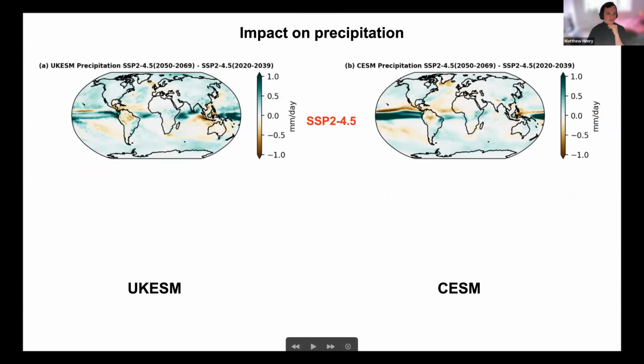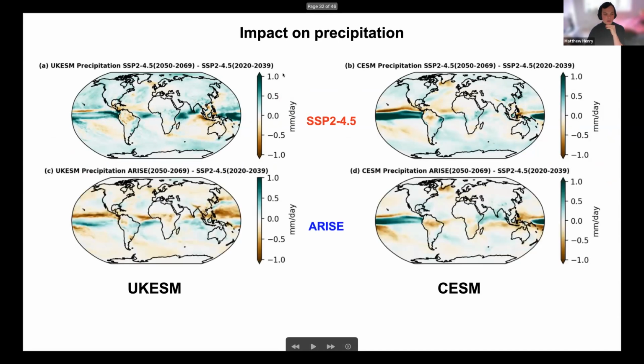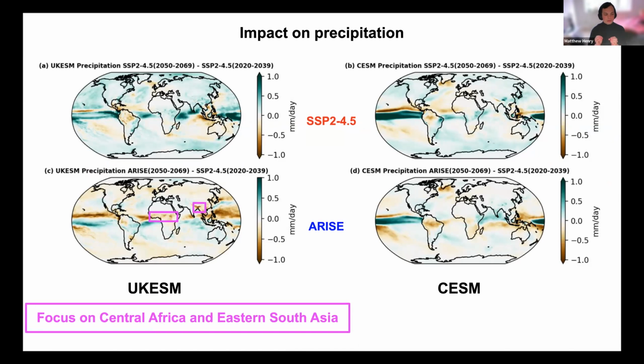So again, this is the difference between the last 20 years of simulation and the first 20 years for SSP 245, and then ARISE. This is the annual mean precipitation, and I found it hard to really look at this and understand how impactful these changes in precipitation would be. So I then focused on two different areas where it seems like there were large changes in precipitation over land. That is Central Africa and Eastern South Asia.